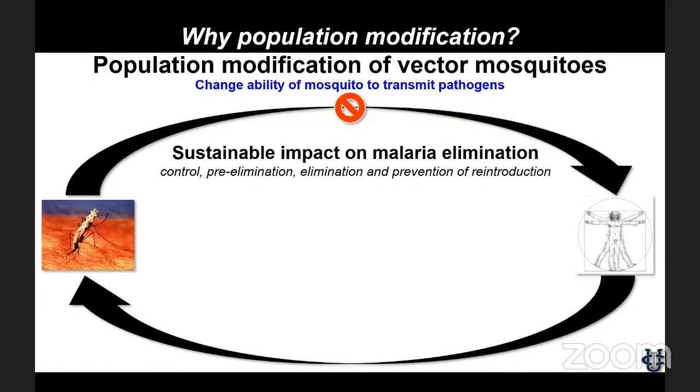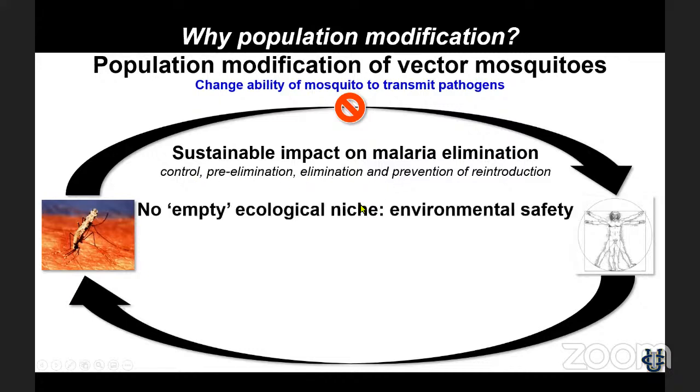So why population modification? Well, we think that it can have a very sustainable impact on malaria elimination during all the stages of malaria, the lead up to malaria eradication: control, pre-elimination, elimination, prevention, and reintroduction phases. It doesn't leave an empty ecological niche. That is, the mosquitoes are still there. They just cannot transmit malaria.